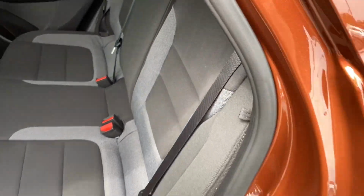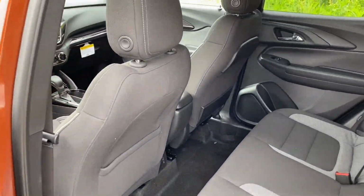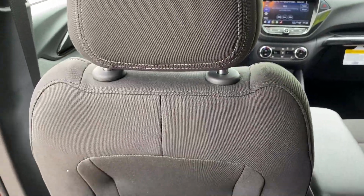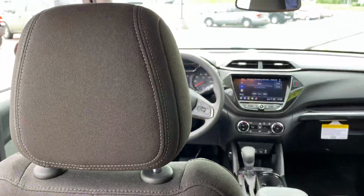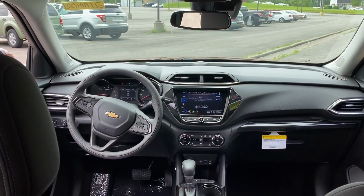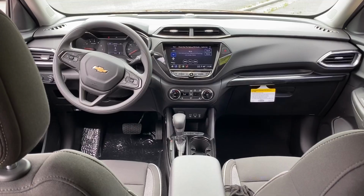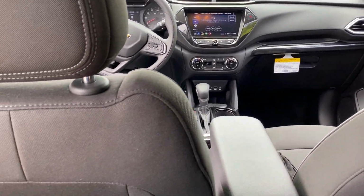And there we go. So I'm actually going to take a seat in here just to give you guys an idea on the overall space. So I left the seat how I normally would sit. I'm about 5'11", 6 foot, whatever you want to call it. But I do have plenty of room. You can see my knees. I can move around a little bit, which is nice. Giving you a view of the front cabin here. Looks good, but we'll dig into that a little more in a second.